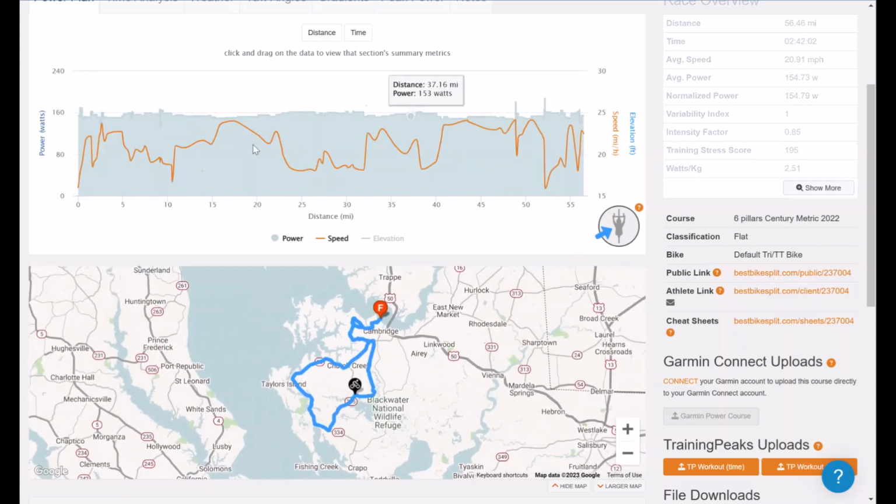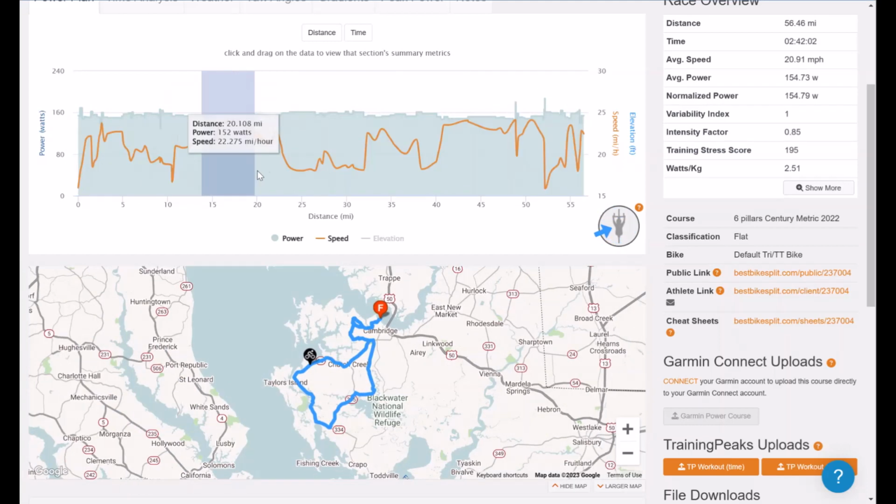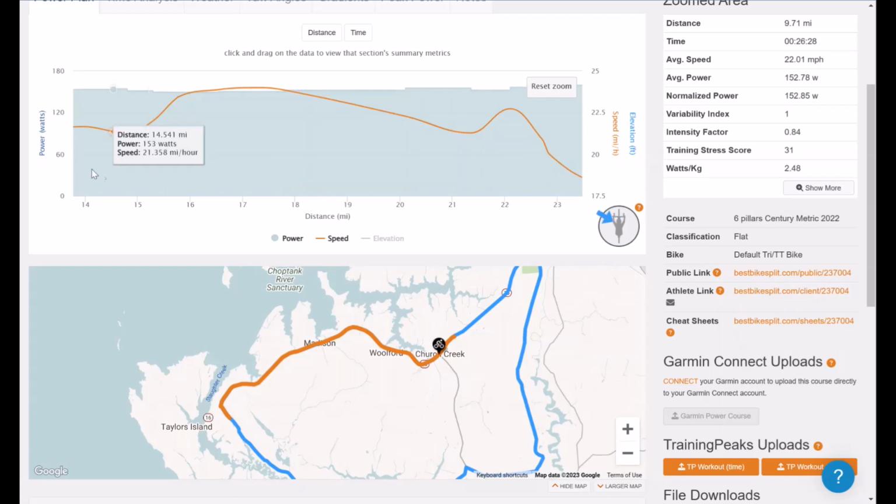So as we reset the zoom here, we're going to go through this next section, mile 14-ish to mile 23. And there's going to be a very, very big theme here as we start to get to this right-hand bend right off of Church Creek. Hang a right-hand bend, and bam, it is on. Speed is going to be high. Effort level, not so much. The wind is going to be propelling you forward. It's going to be really, really happy days.